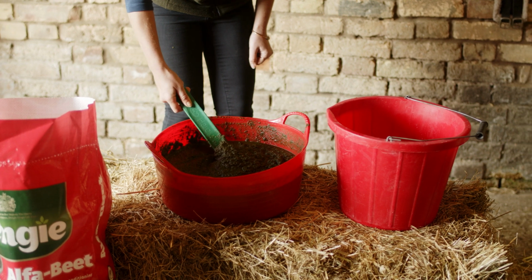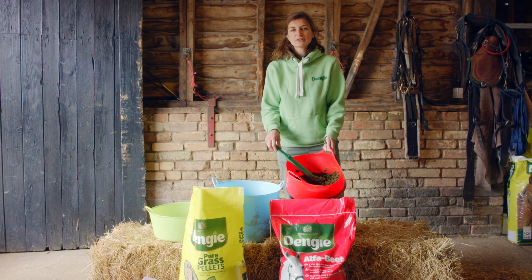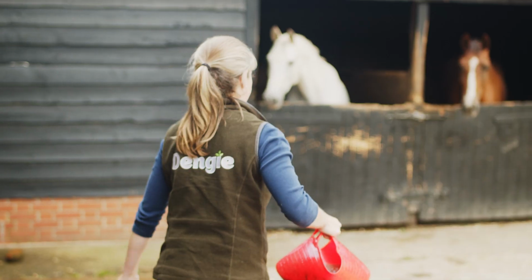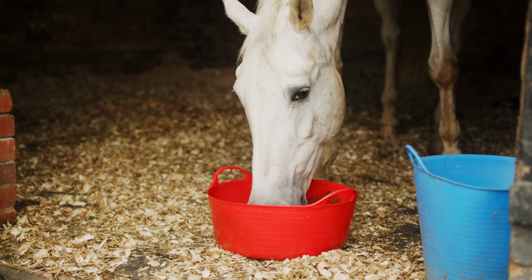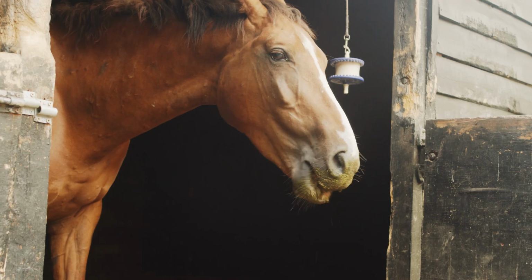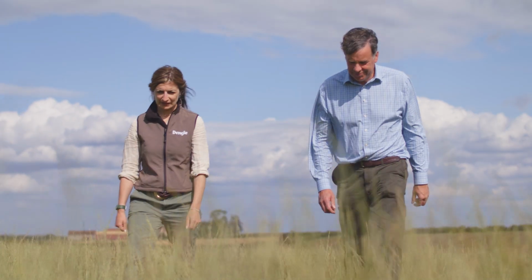Dengy Alpha Beet is one of our most versatile feeds. Once you've soaked it, you can add it to the bucket feed. It's very low in sugar, so it's a great way to add extra calories to the ration without increasing their sugar and starch intake. Because Dengy Alpha Beet is fed soaked, it's a great way to aid your horse's recovery from competition. It gives them everything they need: water, highly digestible fibre, and if you add electrolytes, it's going to maximise their recovery.